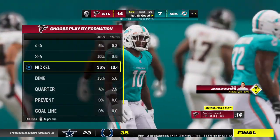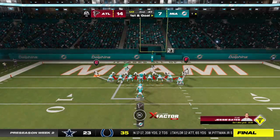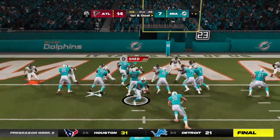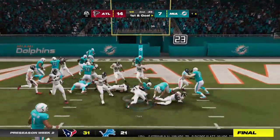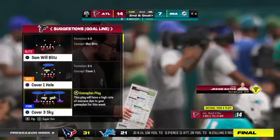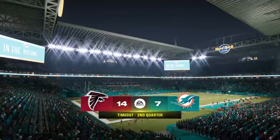It sets him up 1st and goal. Slant route's effective no matter who's running the route and catching the ball. But when you have a receiver of that stature, you have to be a little bit more precise throwing it. You don't have the same catch radius with the bigger targets. Nothing doing there. They're going to wind up holding him at the 2. 2nd and goal, and they will try again from the 2-yard line.